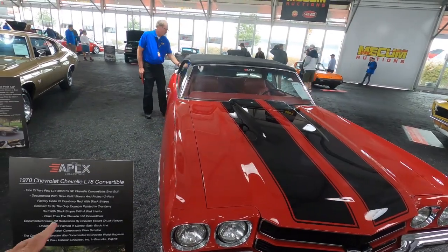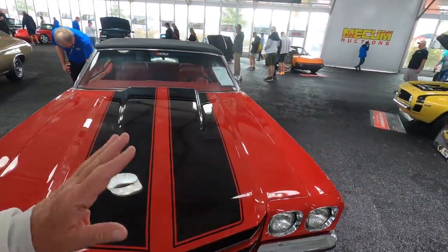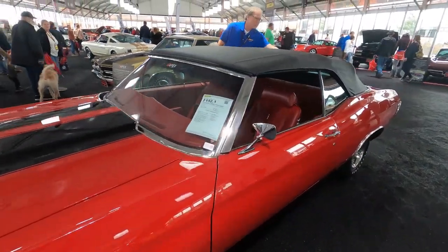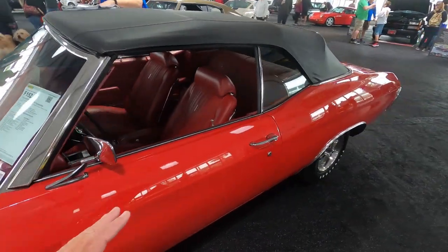Rarer than the Chevelle LS6 convertibles. It's documented, it was a frame off. This is not how it was found, but it's documented frame off. And this one is a $200,000 to $250,000 car, but it is absolutely stunning.